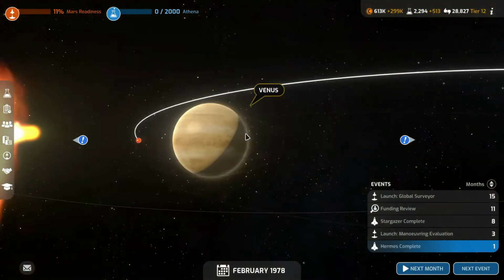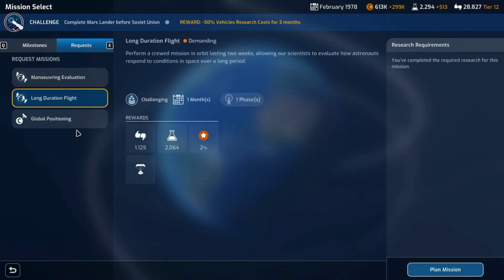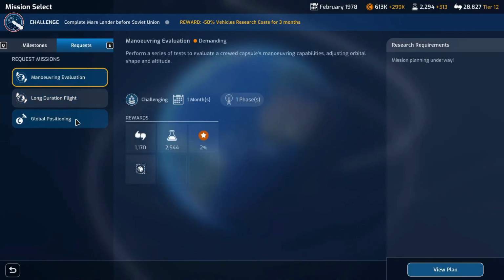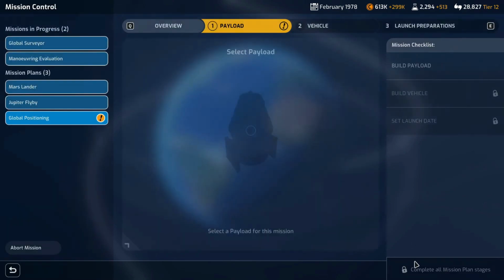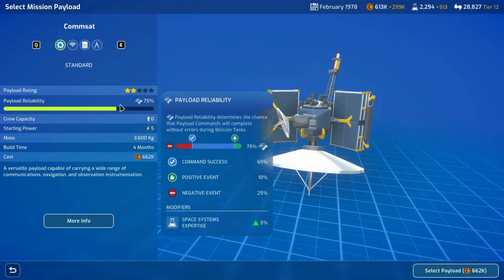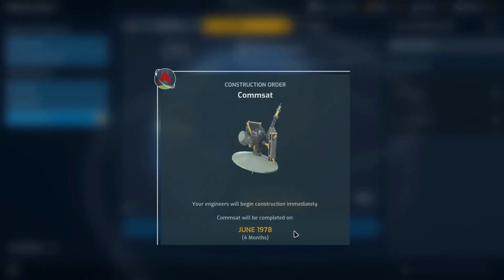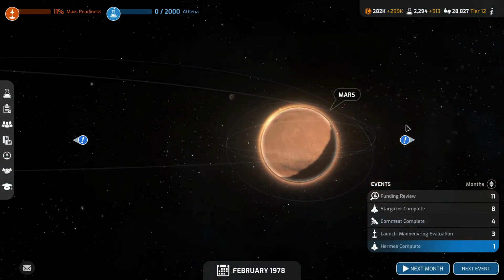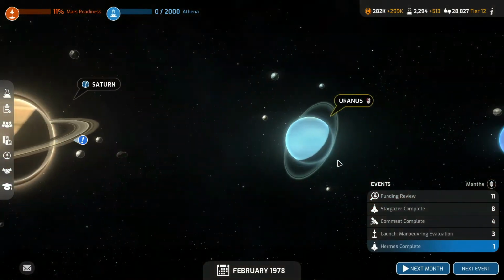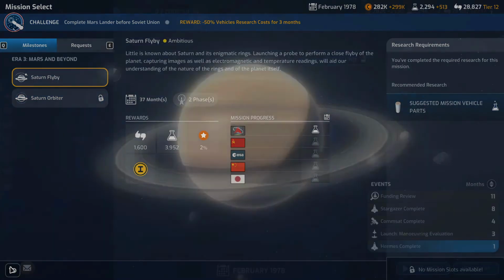Alright, that's a joint mission. What do we got here? Let's do this cache mission. Lob a satellite. Sure. We're going to cut all the corners we can on this one. Oh, we got a Saturn flyby to do, don't we? Yeah, okay.